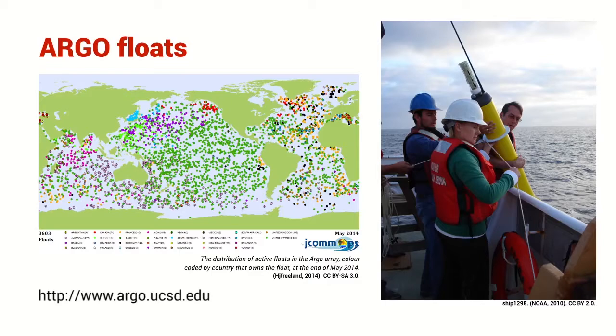A really interesting development is the Argo float, and this map shows a snapshot of the Argo floats around the world. These floats are really very simple robots. They move up and down the water column by controlling their buoyancy, and as they move up and down in the water column, they measure temperature and salinity and other physical parameters. They drift in the currents of the ocean, so they allow us to explore in 3 dimensions what's going on in our oceans. If you're interested in more information about the floats, have a look at this URL here.